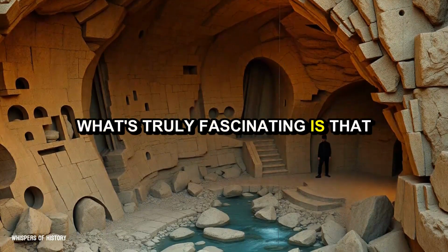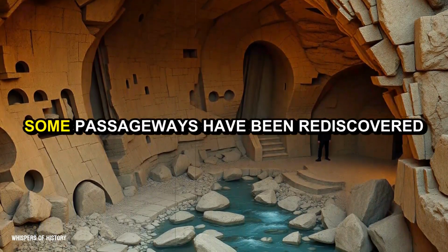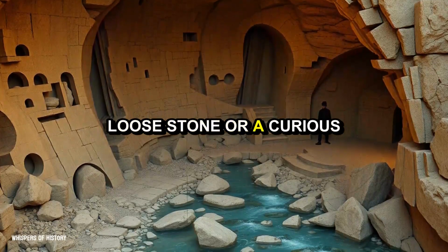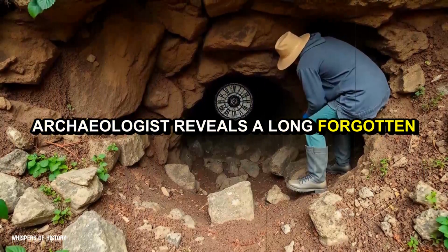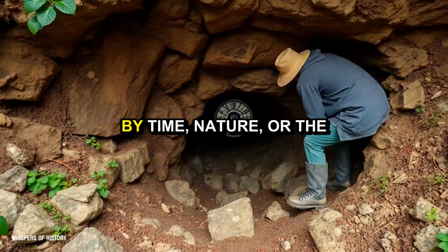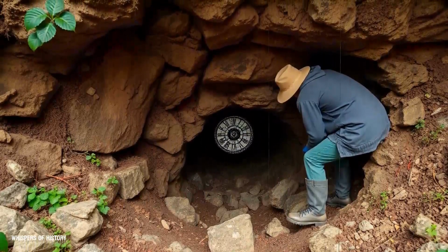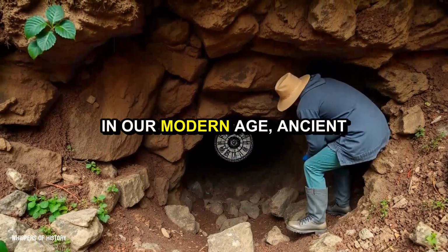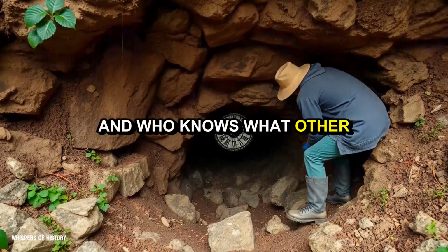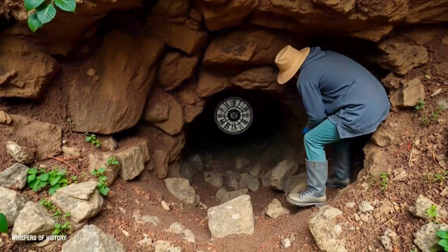What's truly fascinating is that many of these secrets remain hidden to this day. Some passageways have been rediscovered by accident, like when a loose stone or a curious archaeologist reveals a long-forgotten tunnel. Others are still waiting to be found, their entrances concealed by time, nature, or the very ingenuity that created them. It's a reminder that even in our modern age, ancient builders still have the power to surprise us. And who knows what other secrets might lie beneath our feet, waiting for the right moment to be uncovered.